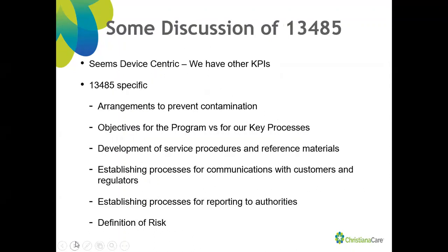Next, please. So something about 13485. Well, for us, sterilization is not a clinical engineering process at ChristianaCare. That's a sterile processing process. And we also have terminal cleans done by our environmental services team. So yes, we can clean things that are found in the scope of doing work, and that is in compliance with OSHA, but we are not certifying that a particular unit is sterile.